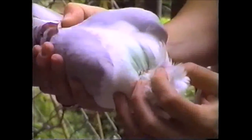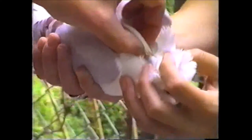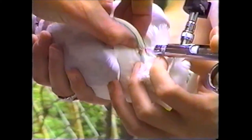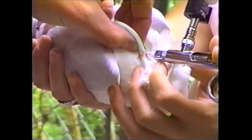Here we go. Alrighty, we're going to wipe the feathers. There's the skin. Notice the green alcohol makes it easier to see the skin. See how clear the skin is? Notice the angle of the needle sliding right between the skin and the muscle. That's that. So easy.